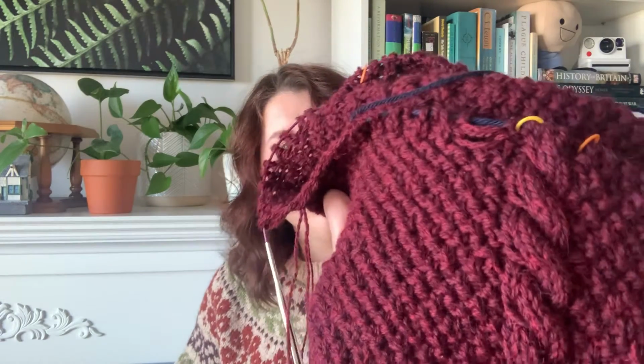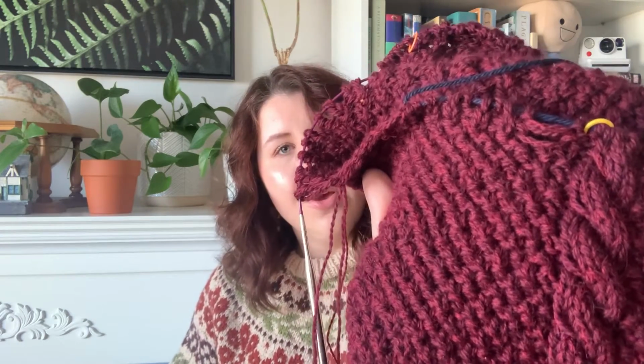Did I miss a stitch? Oh my gosh, I did. I just noticed that I lost the stitch right there. So I'm gonna fix that after this. Good catch, I guess. But yeah, so I'll show you the yarn that I'm using.